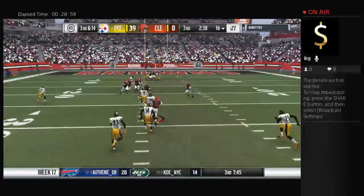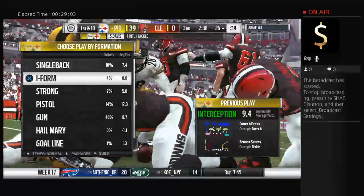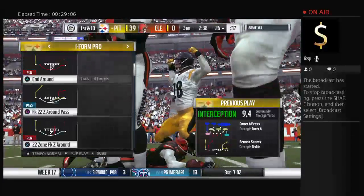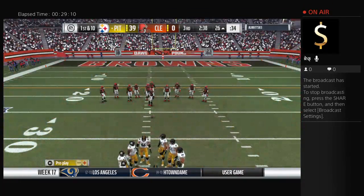And my goodness, another interception. A great read, and it's picked off. And he brings it back to right around the 26-yard line. And Pittsburgh getting set to take the field.